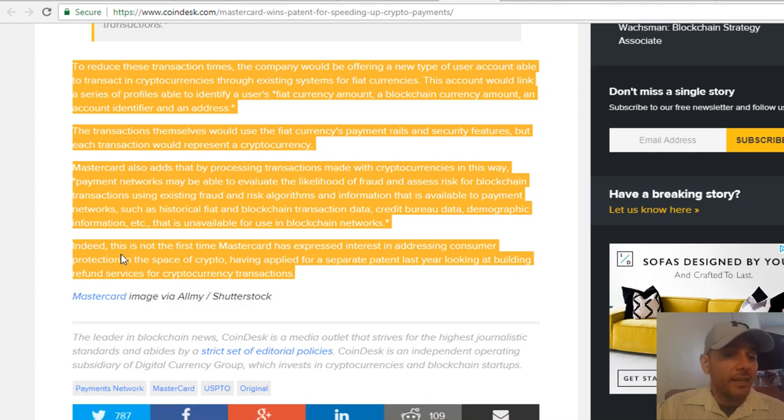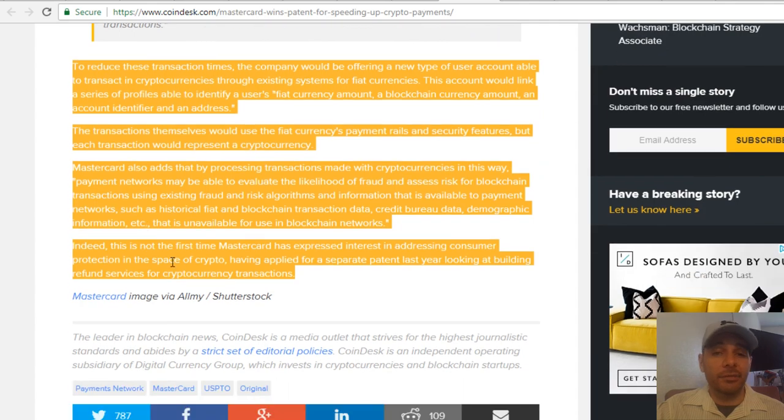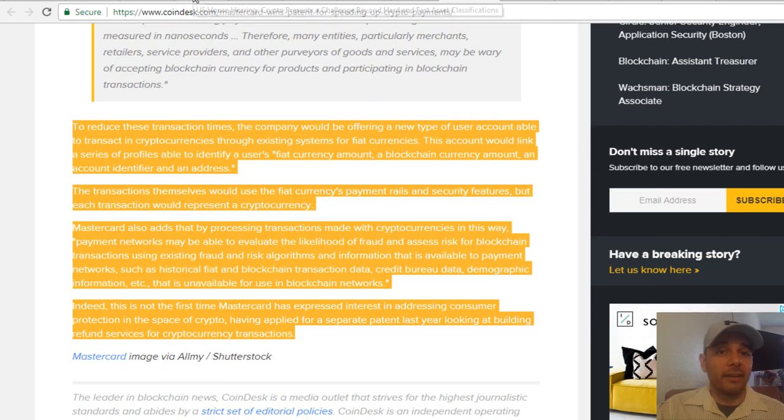Last thing on here, indeed, this is not the first time Mastercard has expressed interest in addressing consumer protection in the space of crypto. This isn't the first time, but they finally got a good patent, having applied for a separate patent last year, looking at building refund services for cryptocurrency transactions. So the refund services, that's Stellar, that's IBM. IBM is going, like I was saying in my last video, IBM is getting into the refund services on that.